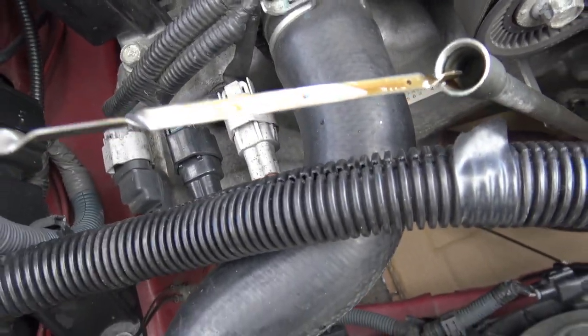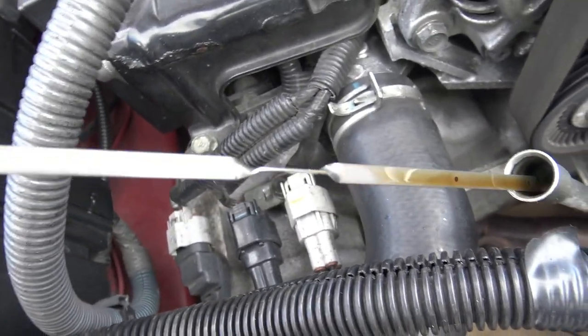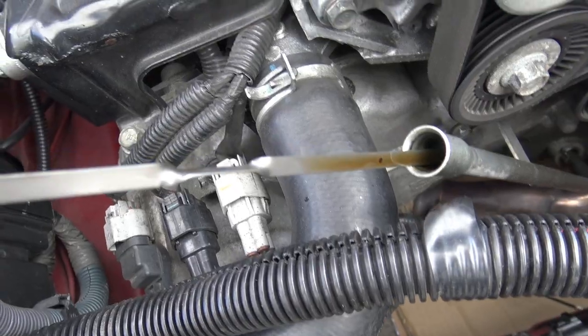As you can see, that's way, way overfilled. Way bad. That's not good. How can I be such a dummy to overfill my oil that much? How?